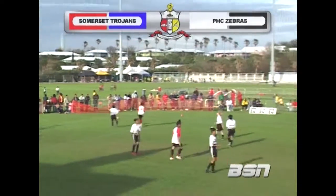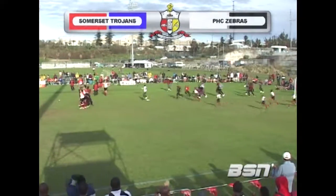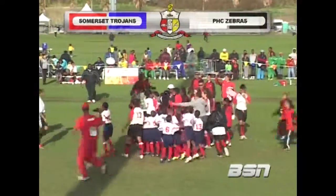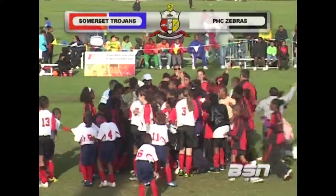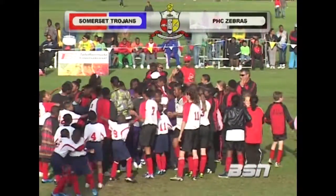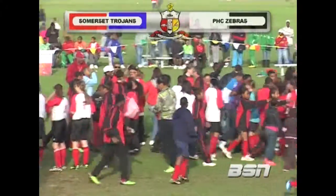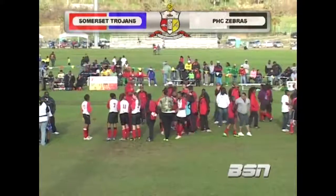And there it is. The Trojans with a clean sweep. A 1-0 victory thanks to a first half goal by Tira Thomas. And they come out with all titles here. As we mentioned earlier, in the under-10s, they beat PHC 8-0. In the under-12s, they defeated Dandytown 7-0. And now, in the under-14s, they have defeated PHC 1-0. And the silverware goes to the West End. It's, once again, if you will, Silver City. What a performance by Somerset Trojans. Well done.